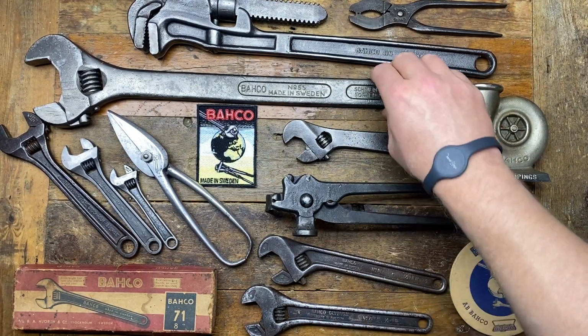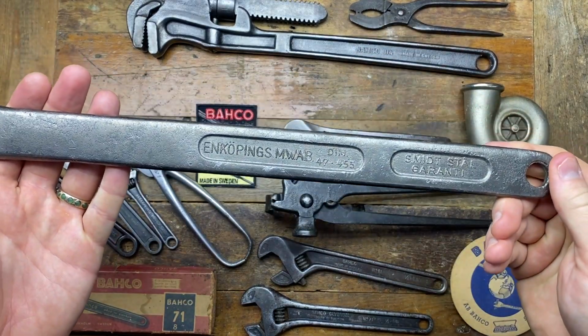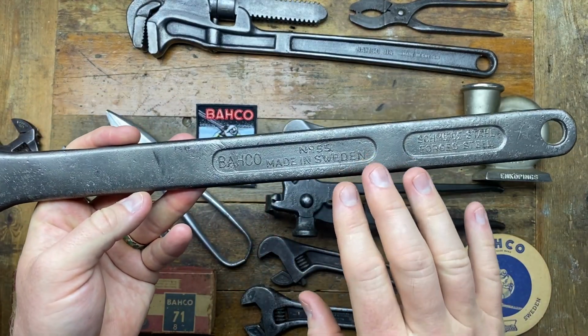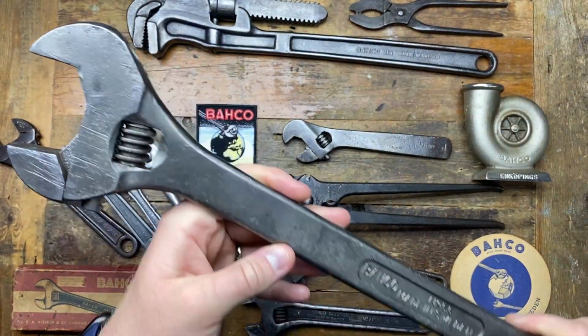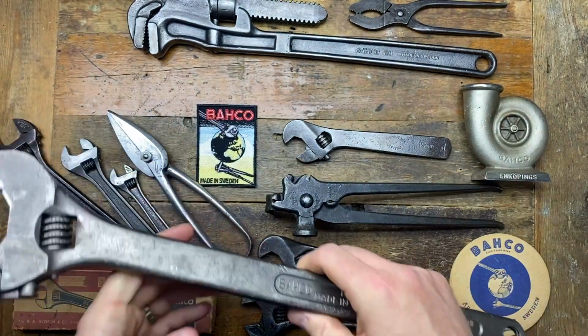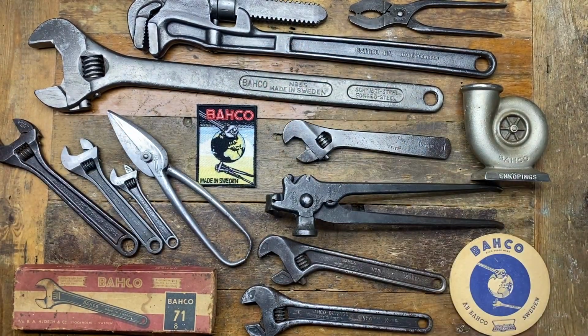I got a number 55, which I already have, but I couldn't resist and it came up. I haven't managed to find any new 50 or 60 series this year, but I have managed to find this double. So that's nice to have another double on the wall. Really nice, 55. So that is the 55 series.